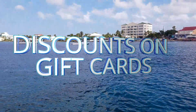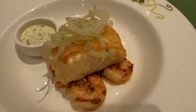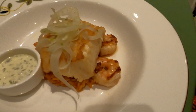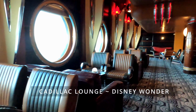Number 5, okay, this one's a little tricky, but you can definitely save money here. So the reason this isn't in my number 1 position is because of the logistics around it. Across the US, I have heard that different places will have discounts on gift cards. So for example, I've heard of Ralph's and Target in particular, and then Costco will also have discounts sometimes.